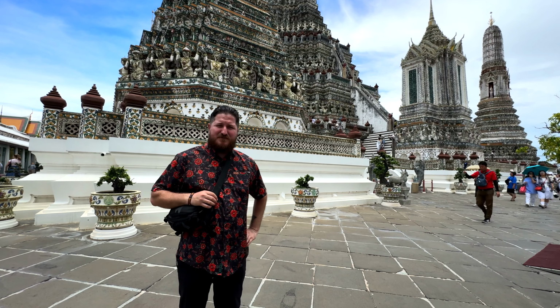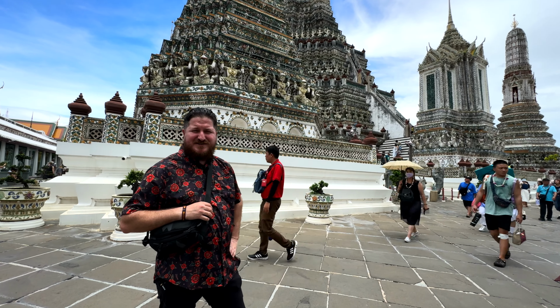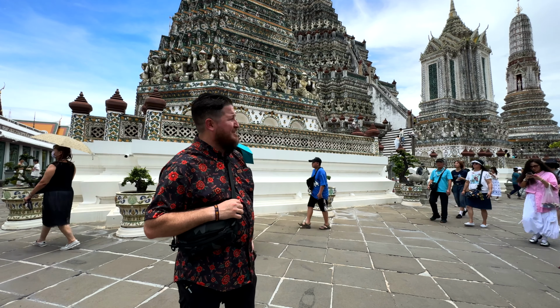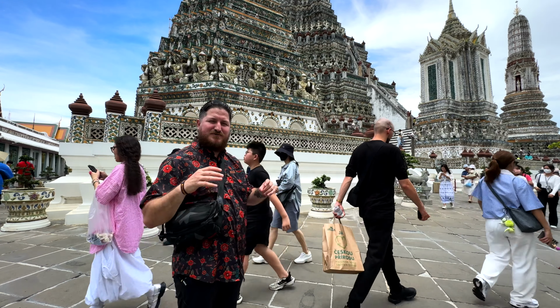Wat Arun, or Temple of the Dawn, is located on the Chao Phraya River. And then the center tower there is 70 meters tall, like 210 feet, 230 feet, something like that. But it's also decorated with porcelain and seashells from Chinese trading ships. It sparkles in the light.